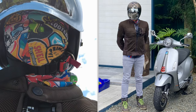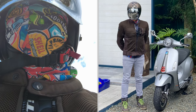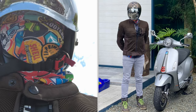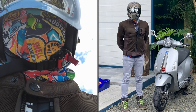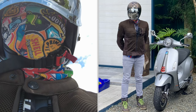Really enjoying the weather. It's around 11:17 in the morning on our way home back to Lipa City. Now it's kind of hot, but at least going, the air is passing through the jacket and the helmet, so it's kind of comfortable. But yes, the sun is out and about.